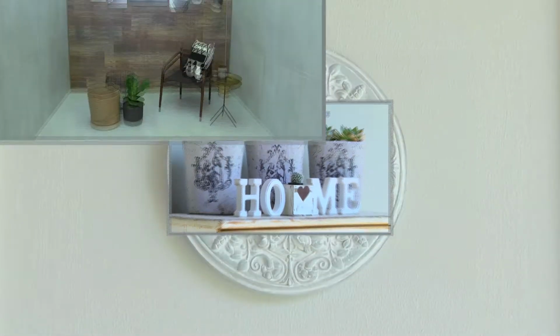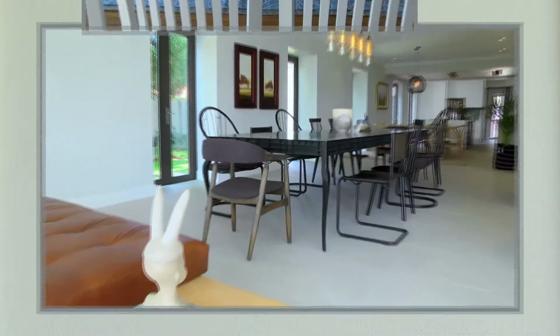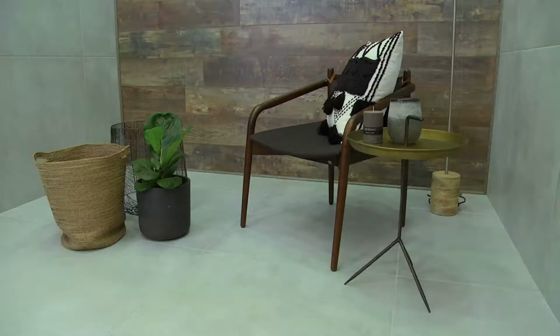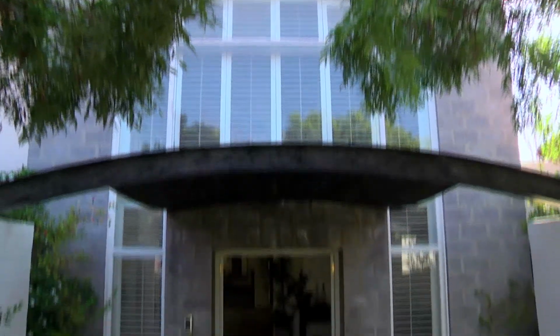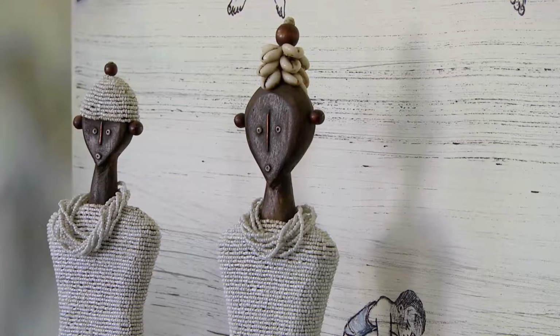Space Living with CTM takes us on a tour of 8 different spaces with 8 talented designers. We take a look at some of the beautiful interiors they've designed and how they go about putting their creative touch to small spaces. When it comes to a home, the entrance is the first area your guests will see.